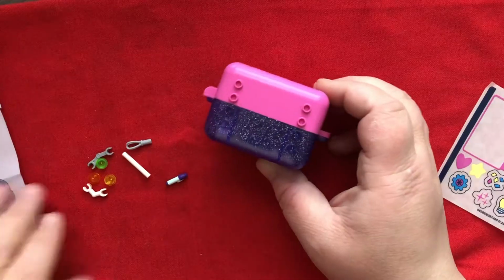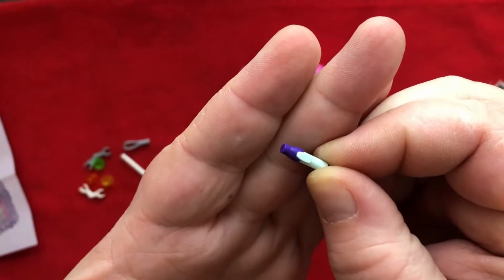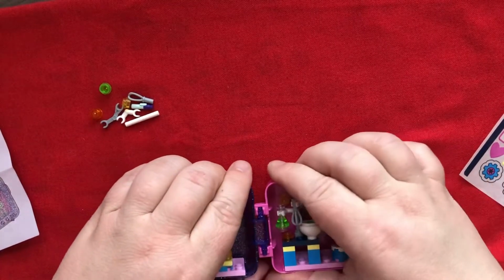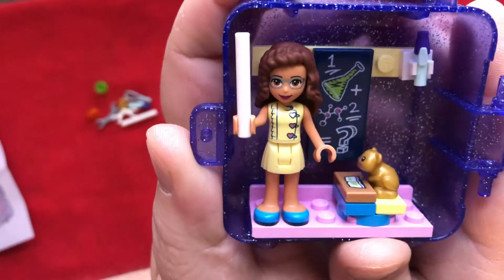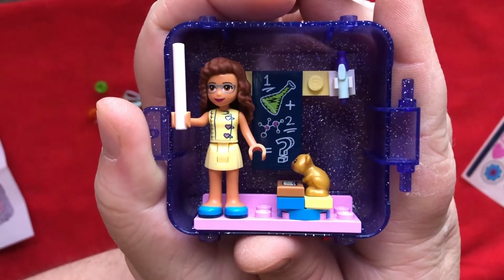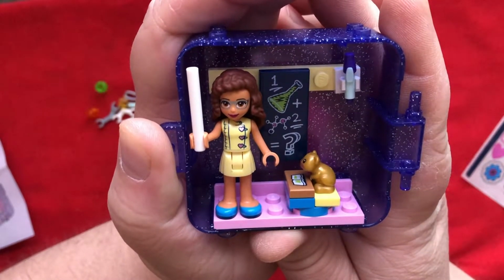And there we have it. It came with a bunch of extra stuff. One of the things I really liked were these little Lego markers. I thought that was really neat. Well, let's get a tour of the lab. We'll start with, I guess, a classroom sort of thing, because we've got Fievel reading a book down there, and she's holding maybe a piece of chalk, and there's the chalkboard back there. So she's teaching Fievel how to do chemistry.